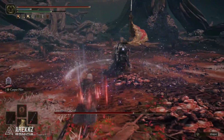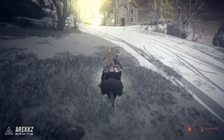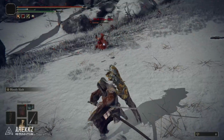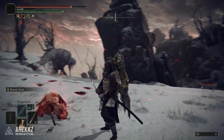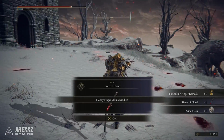If you do want to get it, you basically have to turn your attention to the snowy region, the mountaintops of the giants, and you need to work your way up to the Church of Repose. Once you get there, you will be invaded by the Bloody Finger Okina, and you simply need to defeat him. He's using this weapon, and upon defeating him, you will get not only his weapon, you will also get his mask as a helmet, which is also pretty sweet. So that is where you need to go if you want to grab this one.